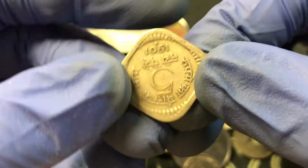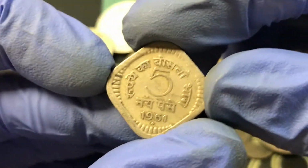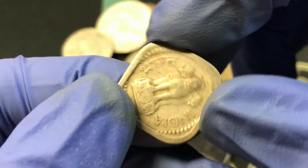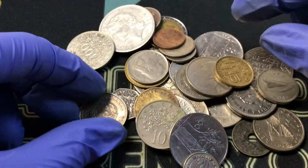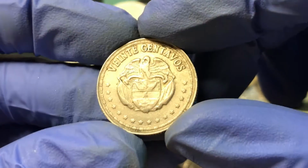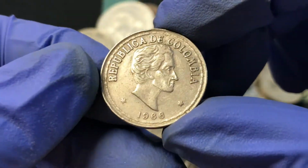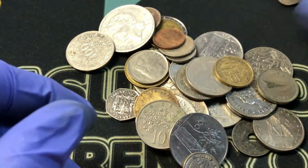Even this Indian coin, 5 paisa from 1961, neat shape, but it's kind of a different India than the British India one that we had from before. Just all sorts of different stuff appearing today. 20 centavos from Colombia, 1966, a South American country.